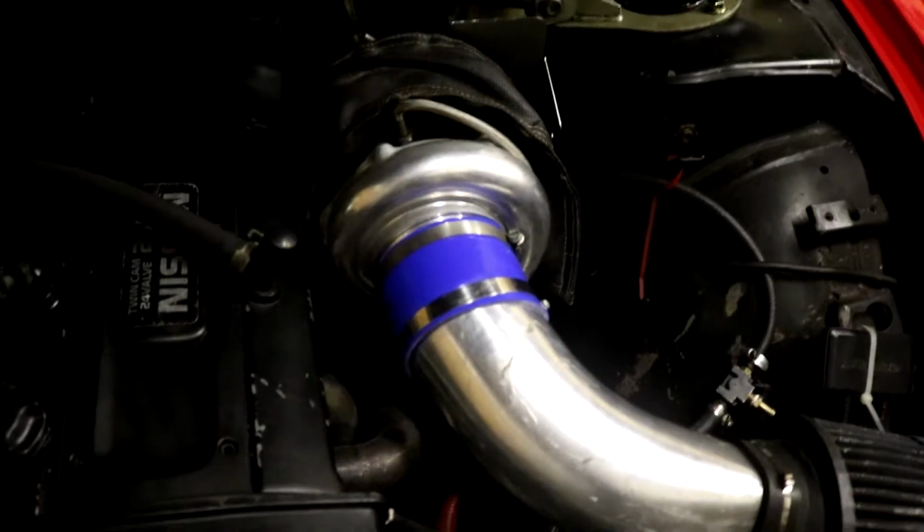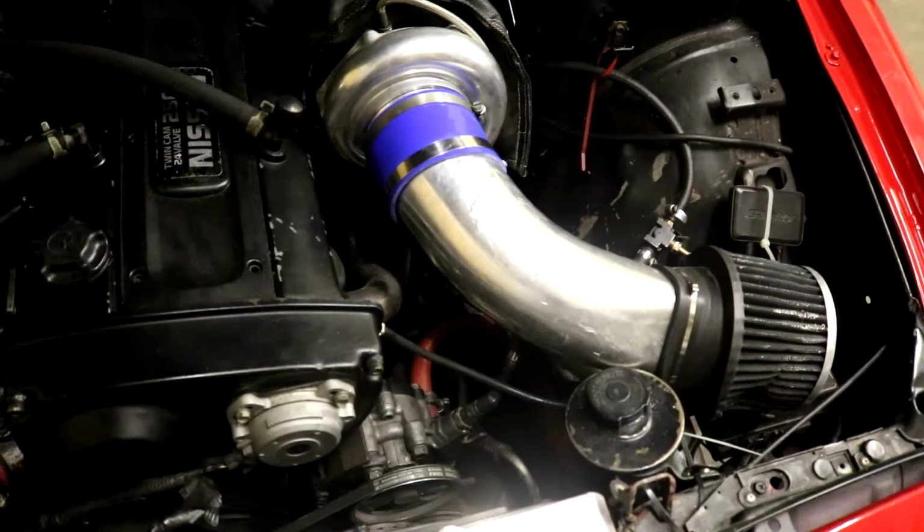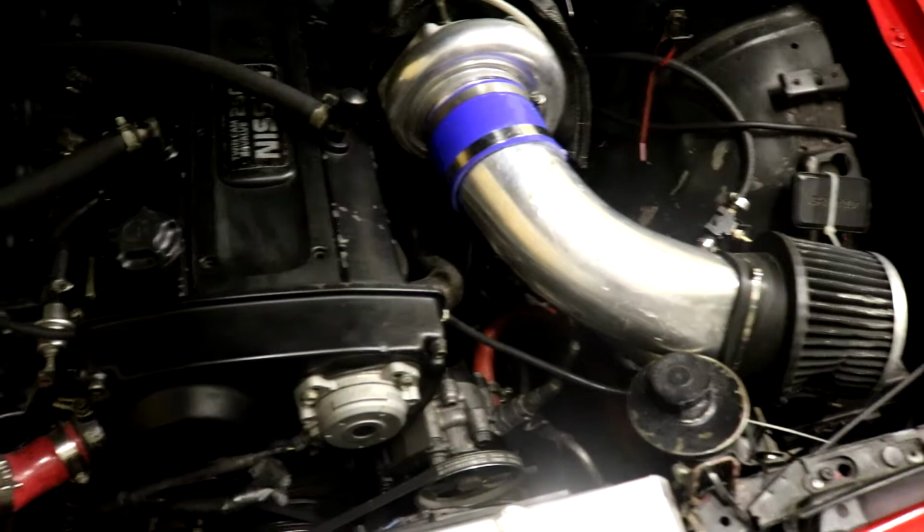So, quick update for today. New BC coilovers. And here is the turbo intake, courtesy of SC Factory. It is what it is, not too shabby. It works. Temporary, whatever.